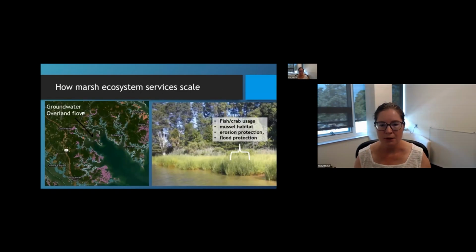In general, how marsh ecosystem services scale is we have things like carbon sequestration, so that's how big your marsh is, but then things like groundwater filtration, tidal filtration, erosion protection, mussel habitat, fish and crab usage, and flood protection all don't require big marshes. So a 20-foot marsh is actually very effective for these ecosystem services, but the length of the marsh along the shoreline is really important. So to preserve these functions, what we want to do is preserve as much area with marsh in front of it as possible.